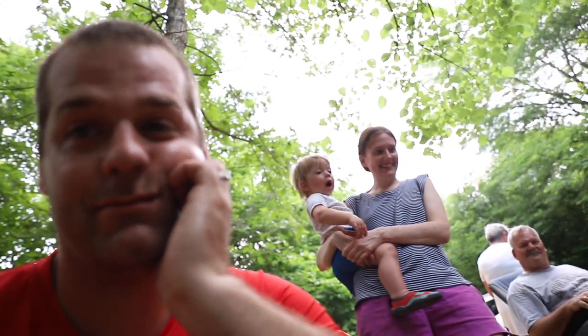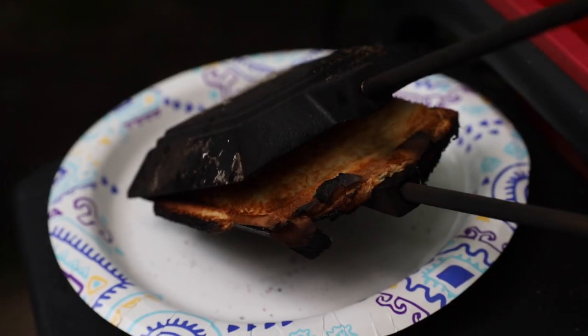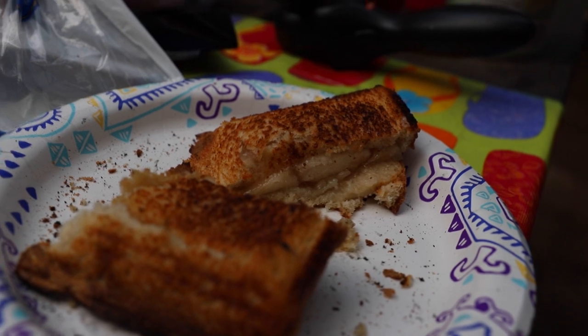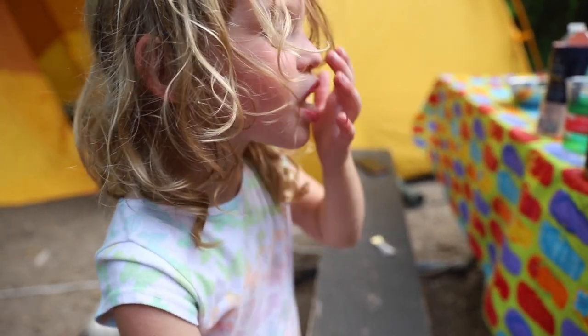Nana dropped the apple pie. What do you have to say for yourself, Nana? I'm totally sorry. Oops. Look at that. That is a solid campfire pie. How is it, honey? Good.